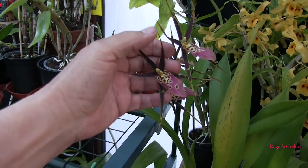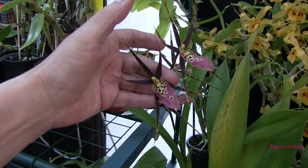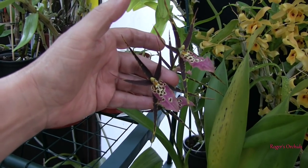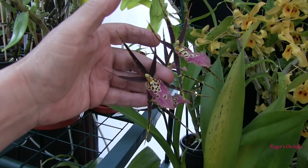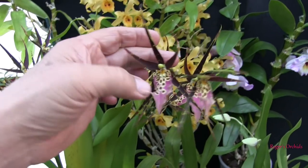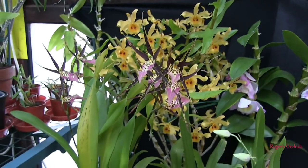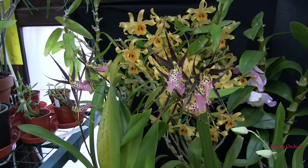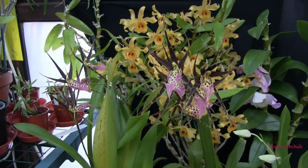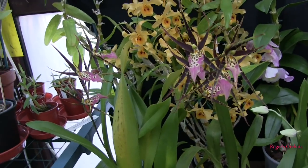That lip is a lovely shade. And then the blotches on it are brown, surrounded by a creamy yellow colour in various patterns. Each lip has got a different pattern on it. But very attractive blooms, and out of the Oncidium Alliance types, that's quite an easy one to grow. It just performs well.